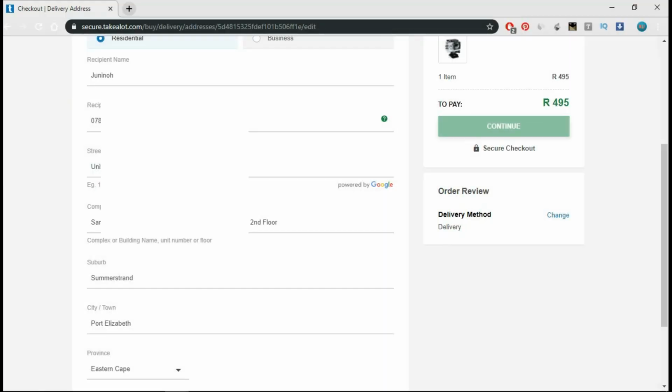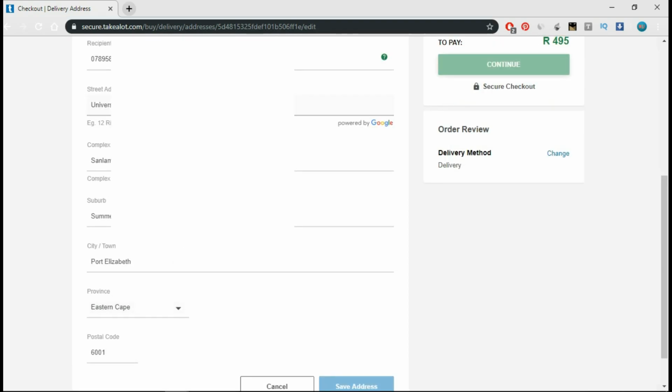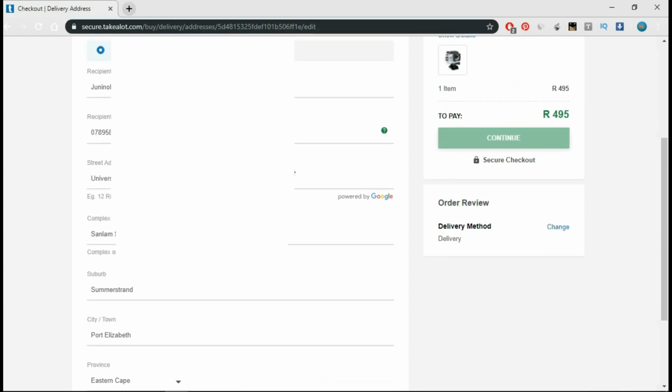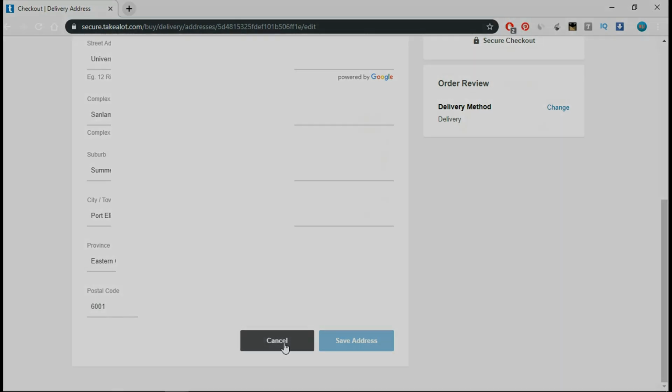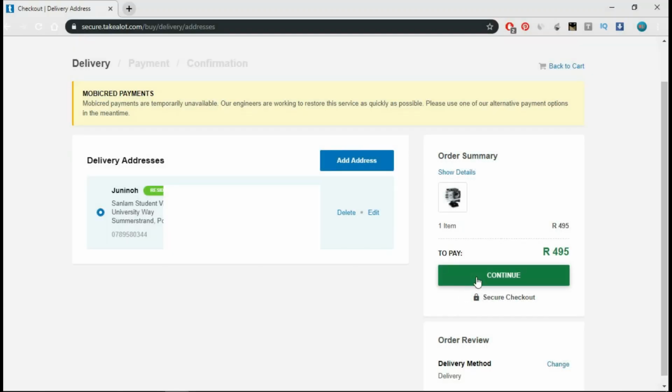Then your address. I think Takealot has made an integration using Google Maps to find your exact specific location, so you don't have to worry that much about the address or wonder how you're going to input it. Takealot has got you covered. Okay, so I'm going to cancel that, and I'm going to continue with the payment.